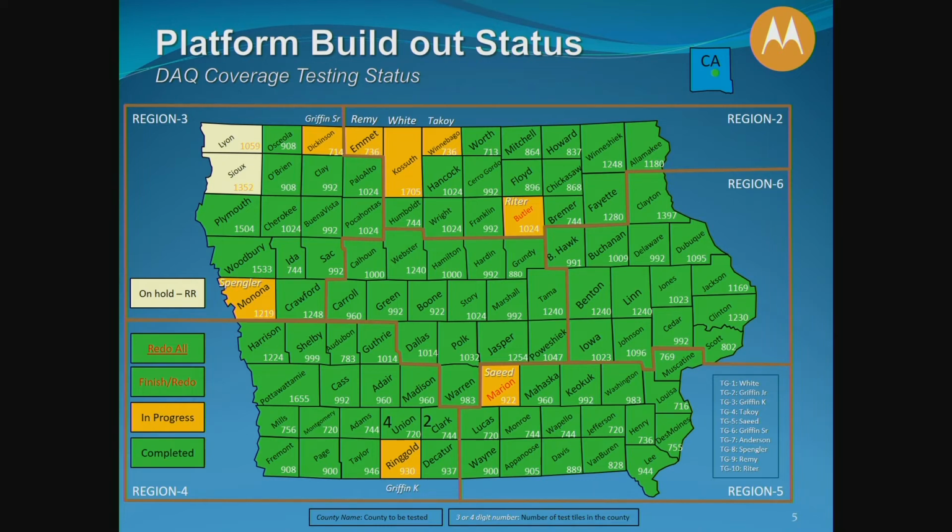So this is in Kossuth. So again, if I wanted to see, I don't know if Ritter's still there in Butler County.